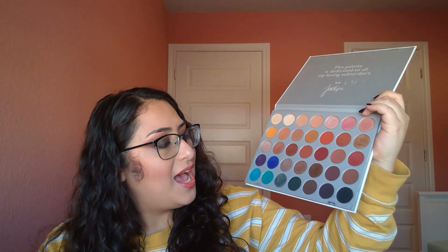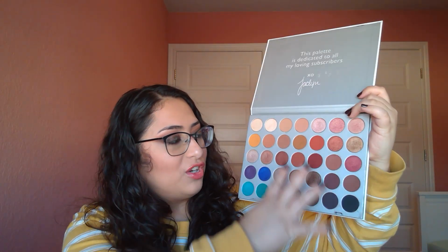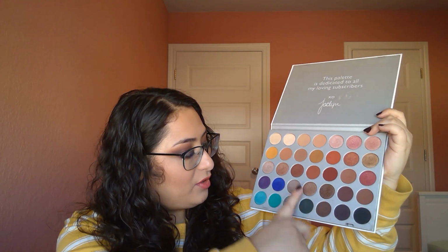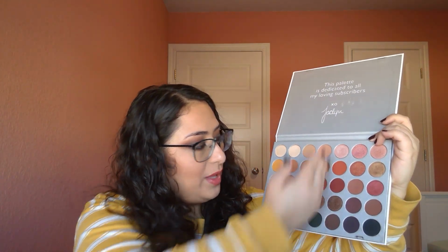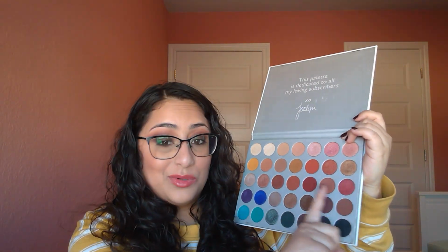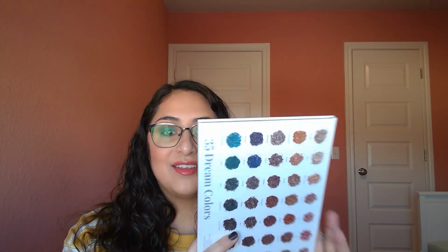So I used this big baby right here 5 times. I'm surprisingly used more of these darker shades, which is not usually what I go for. When I use the Jaclyn Hill palette, I usually go for the lighter, maybe the greens and bronzes right here. Like, this is usually my half. That's not true. What I'm saying is this corner right here is not usually where I go, and this is where I gravitated the most this time around, which was surprising. I was not expecting that, but really enjoyed it.